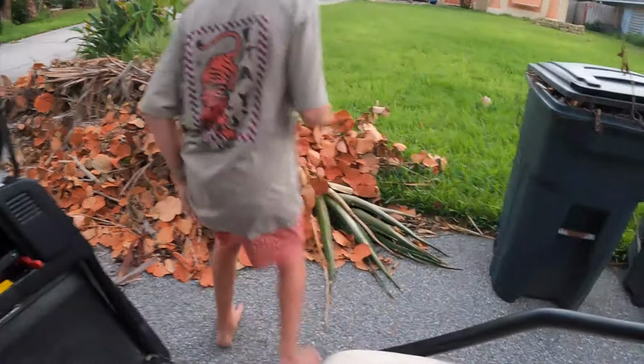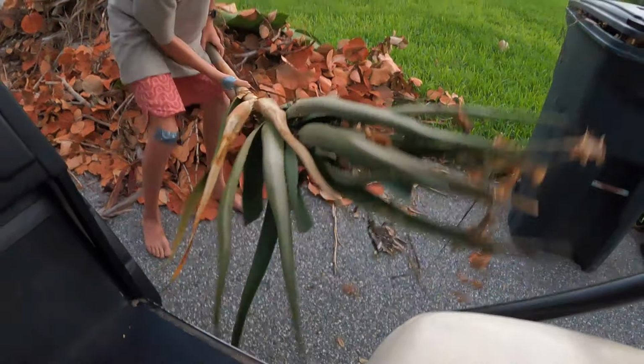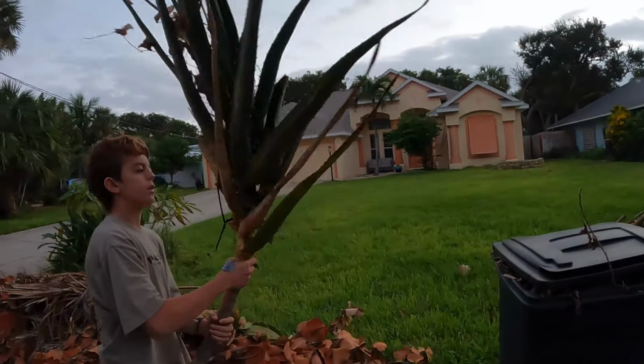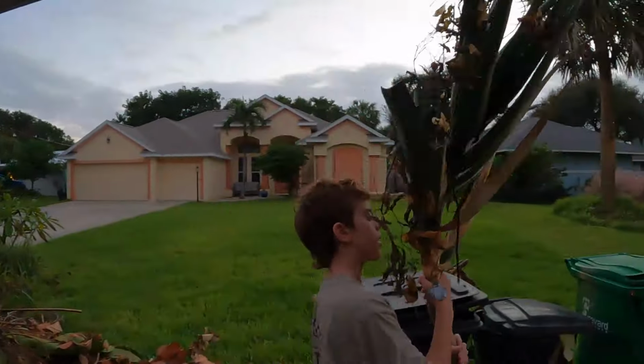This giant aloe. Oh, whoa, it's huge. Holy cow. Never seen one this big. That is a huge aloe plant. It's variegated. See? Do we even have that variety? No, I don't think we do. We're definitely going to save that from the trash. This is crazy.